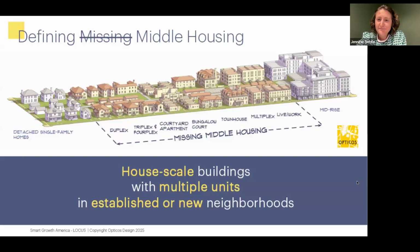Next. We talked a lot about this, but defining middle housing is really important. The term has certainly taken on a life of its own, but it's important to bring people back to these 2 criteria of middle housing. The house-scale form that makes it really viable in neighborhoods, as well as the secondary part that it's attainable to middle-income households, often affordable by design because it uses those same construction methods as a typical house.